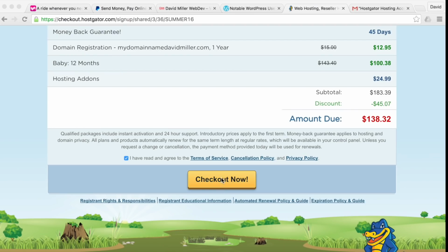So once you hit checkout, you will receive an order confirmation, and you'll also receive an order confirmation email for the email address that you provided. So the next step is to install WordPress onto our hosting account. So that's what we're going to do right now.